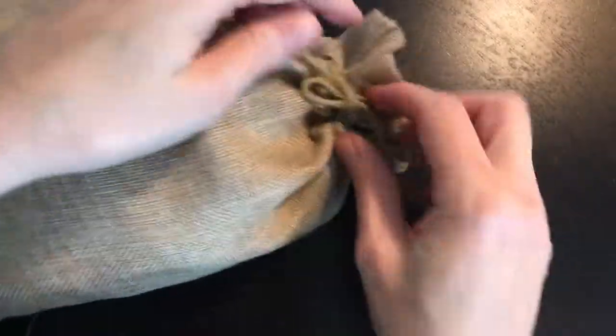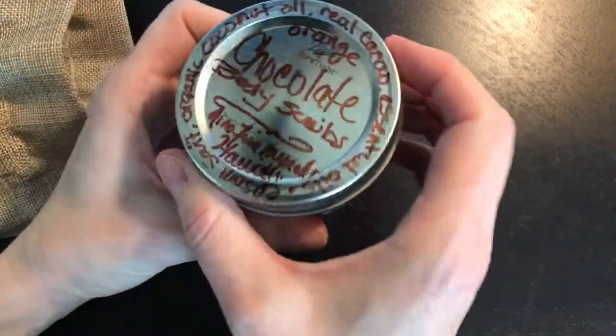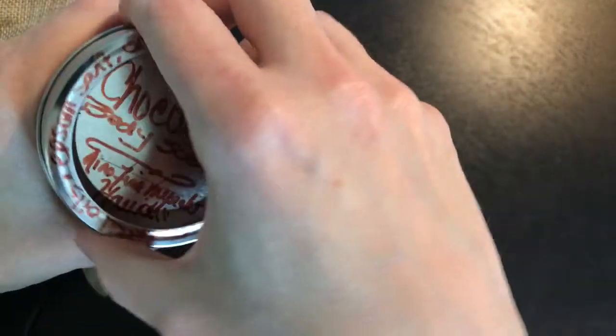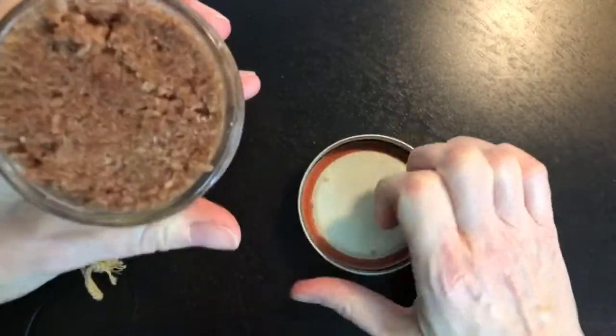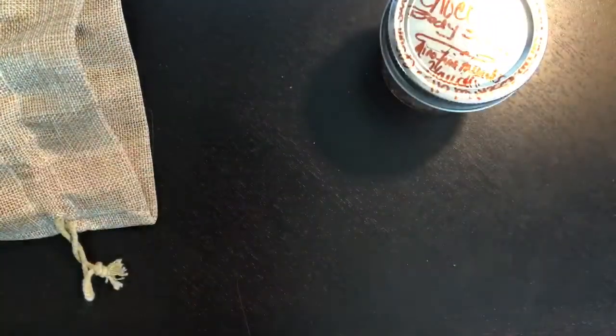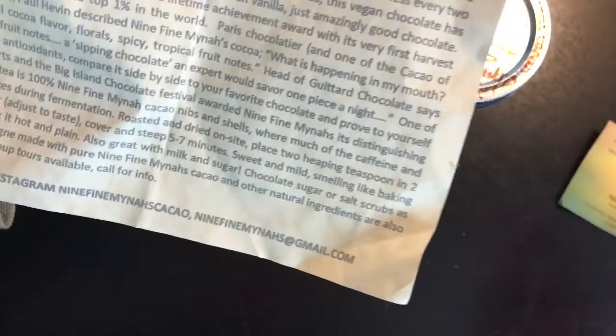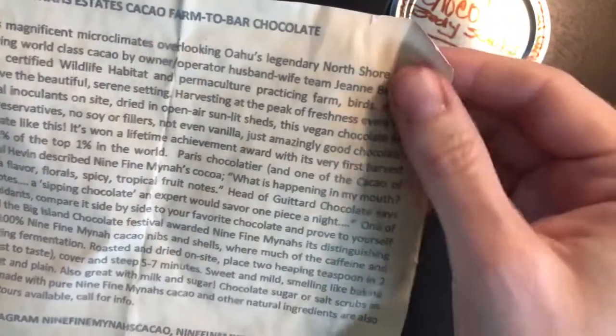All right, so here's my package from 9 Fine Mynahs. Let's see what's inside. So my parents told me they got me some other stuff besides chocolate. So, oh fun, chocolate body scrub, orange chocolate body scrub. Oh, that's cool. Smells neat. Okay, that would be an awesome thing to use in my quarantine time. Let's see what else we have in here. Oh, there's their address, if you ever want to contact them or take a farm tour. They are on Instagram. Just a little bit about 9 Fine Mynahs.